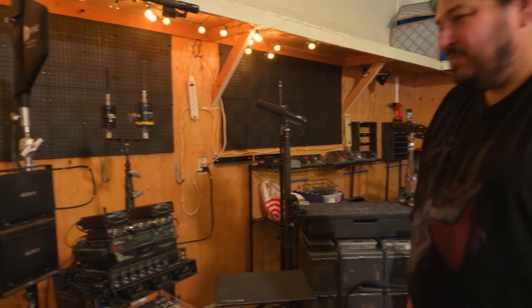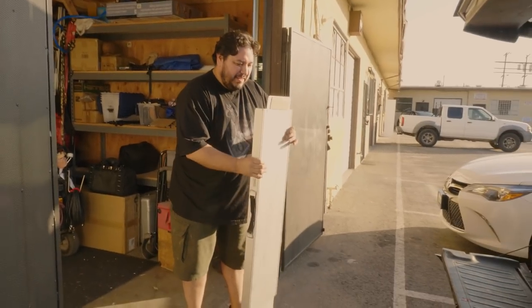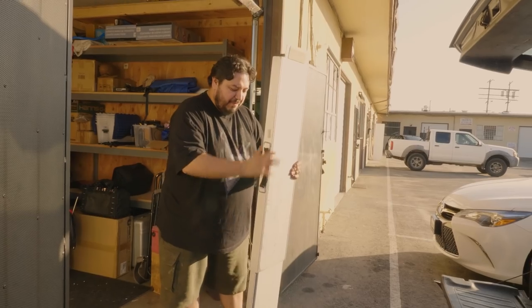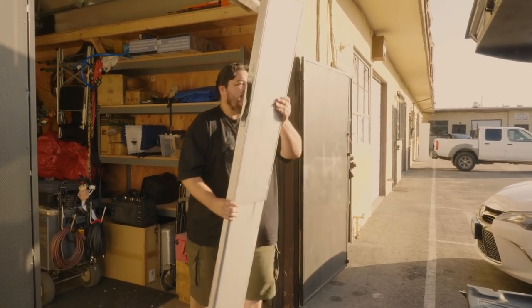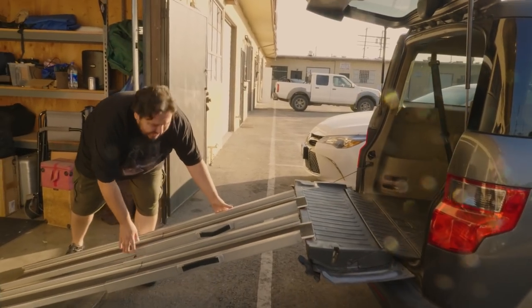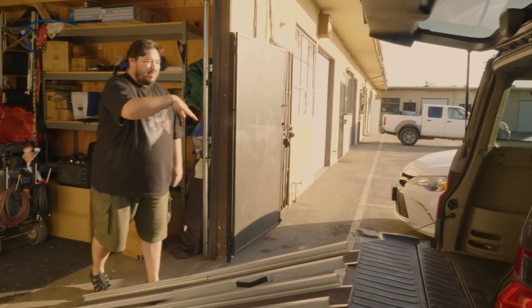What do you think? Should we load it into the car? These are 8-foot telescoping ramps. This car has been really good for my rigs, moving stuff. And this is primarily one of the reasons. There's a 39-inch clearance in the back of this vehicle.